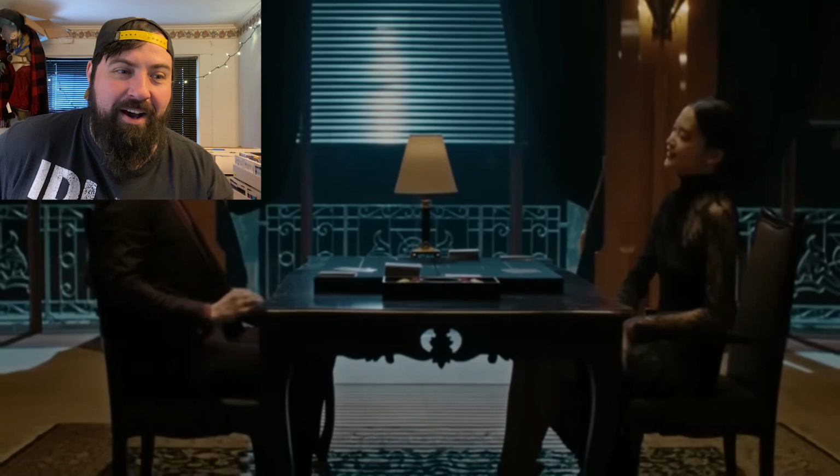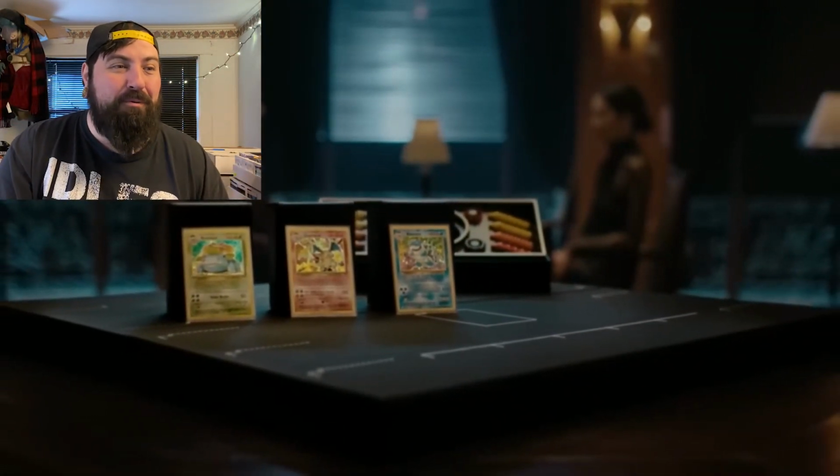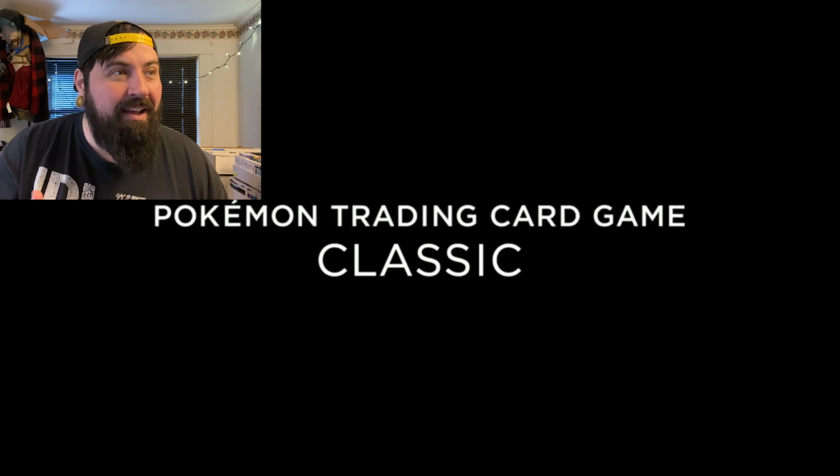Oh my god. Oh, there's the Blastoids. They don't have any logo. They have the special foiling though. You can tell right off the bat. Pokemon Trading Card Game Classic. This has to be that 151 set. I gotta know.